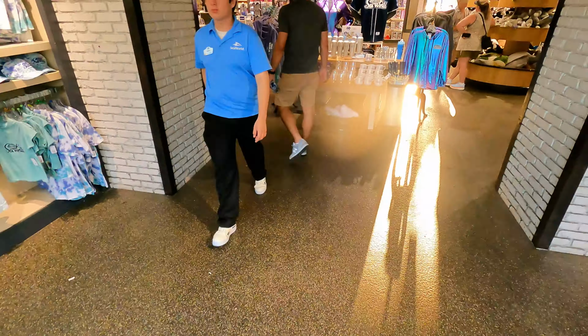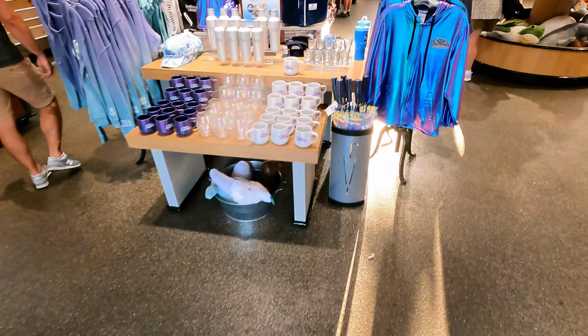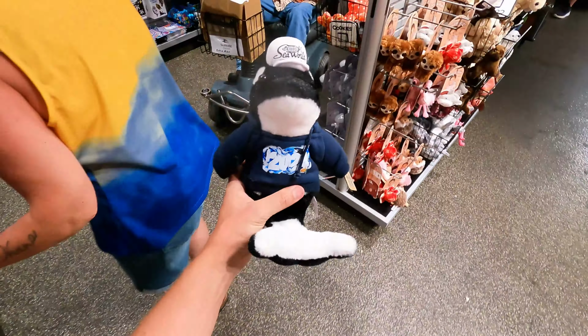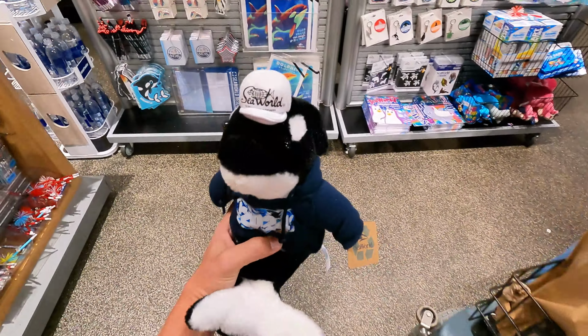Last free thing we have to do is go use our $10 SeaWorld bucks. I'm going to buy this little whale, wear it a hat, and use it as a giveaway because I think that's fun. Store, and it's going to be underneath here. Look at that. Here he is. I found him. He's got a hoodie. It says 2024 on it. He's got a SeaWorld hat.